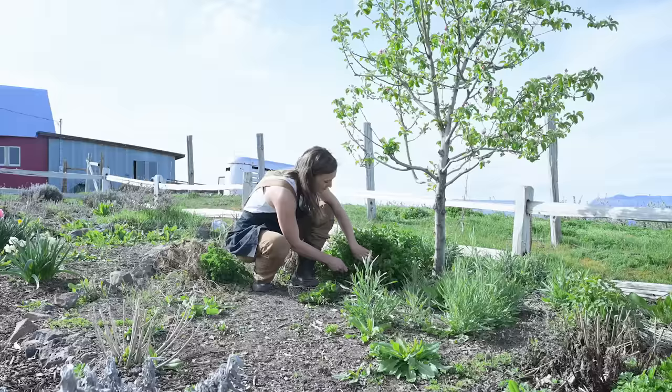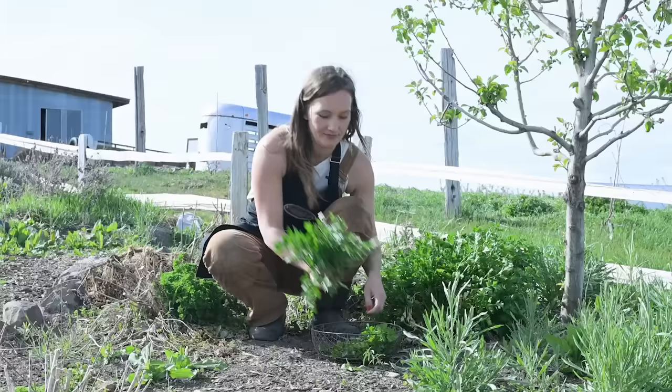This is the best herb in the entire world. It's gonna be a good salad.